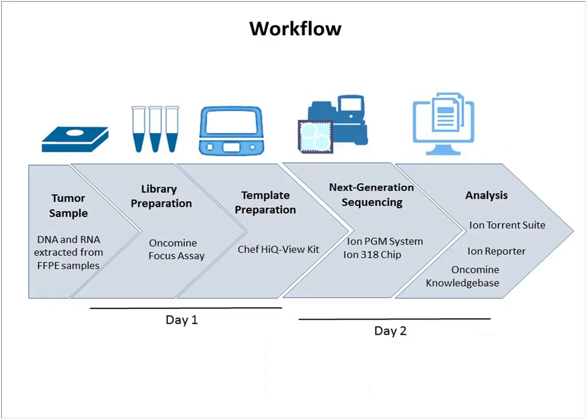So this is the workflow we adopted. DNA and RNA were extracted from unstained slides using the QIAGEN AllPrep FFPE kit. Library preparation was done using the Oncomine Focus Assay manually on day 1. Template preparation was performed using the Ion Chef HiQ View system overnight. On day 2, sequencing is performed on the Ion PGM using 318 chips.